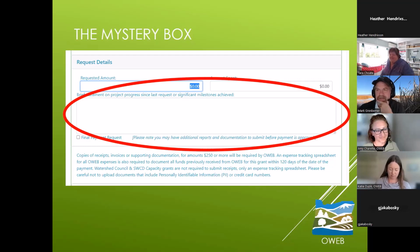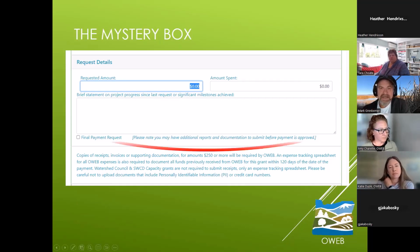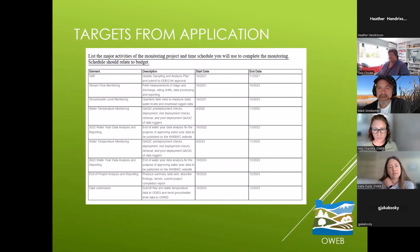So the mystery box, or why do we ask for a brief statement on project progress since the last request or significant milestones achieved. This is one of the areas, as I mentioned earlier, where it's really super helpful to have the fiscal person working really close with the project manager, because the project manager is probably going to know best. One of the good reference tools for helping fill this out is looking at the objectives and your work timeline that you have in your application.